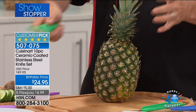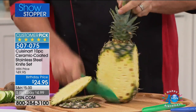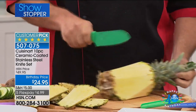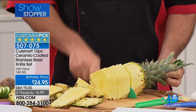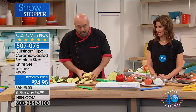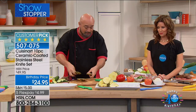A little bit shorter, a little bit thicker, and this is for the heavier jobs where you need a little bit more force, okay? So if you're doing tough skins, tough vegetables, or meat, this is the kind of knife that you gotta have because it doesn't care what you put in front of it. So guys, let me just put that there for a second. Now, that was right through the skin of a pineapple, crazy.